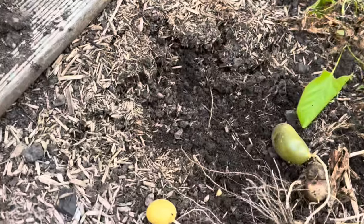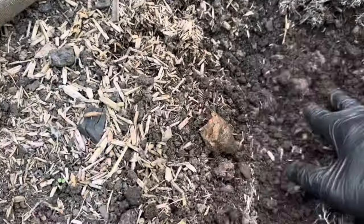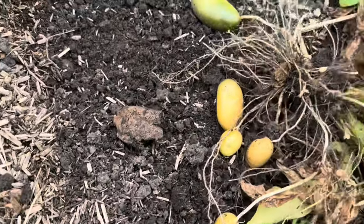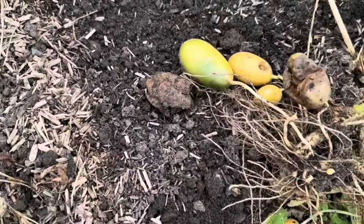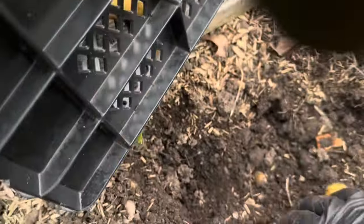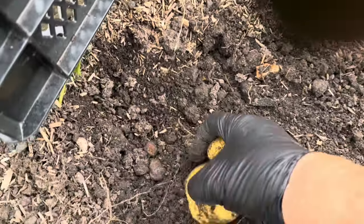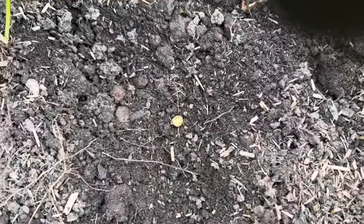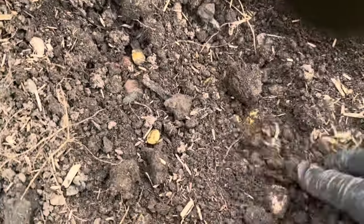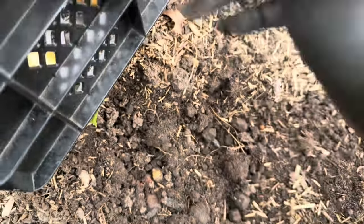Obviously, we'll cut the green off. Yeah, it's not bad. It's not bad. There's the seed. It's amazing to think that tiny little thing not only produces all this green, but produces more tubers. And you want to lift all of the little potatoes out that you can, because these will grow next year.